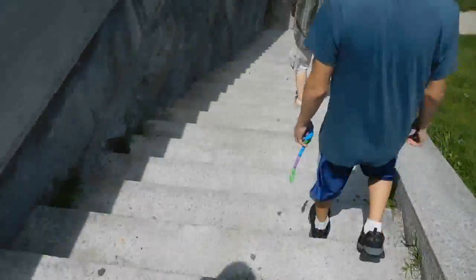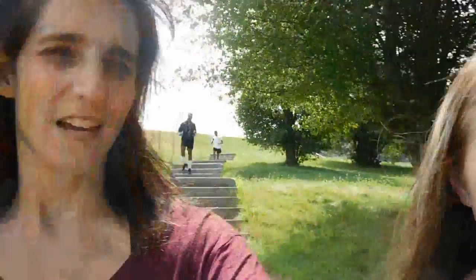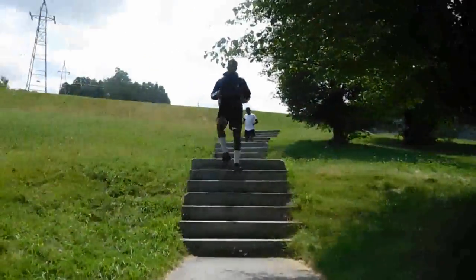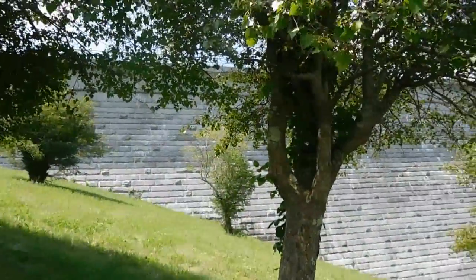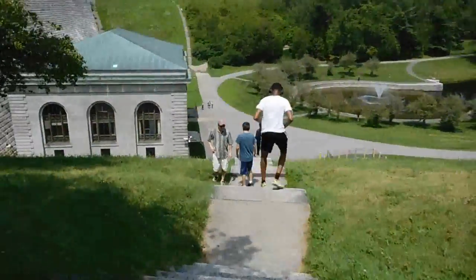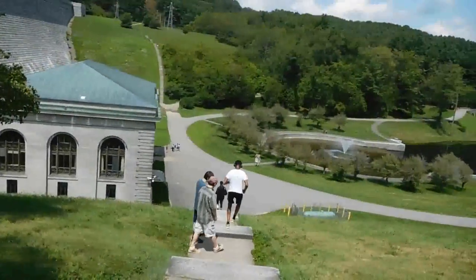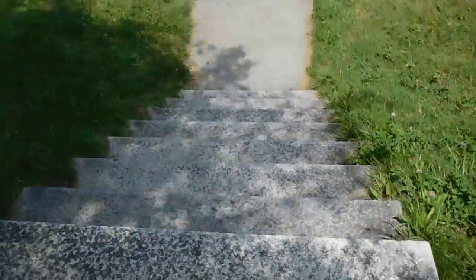Oh, we're gonna go down. There, we can go all the way up. Alright, so we're walking down the stairs, and you can see where we came from. There's the stairs. We're on the side of the dam. We're letting them pass. They're good doobies. They're getting exercise. But we're not. Oh my god, I just thought I was going to fall down this whole thing. Mom, show them what you almost tripped on. I tripped on that little edge.